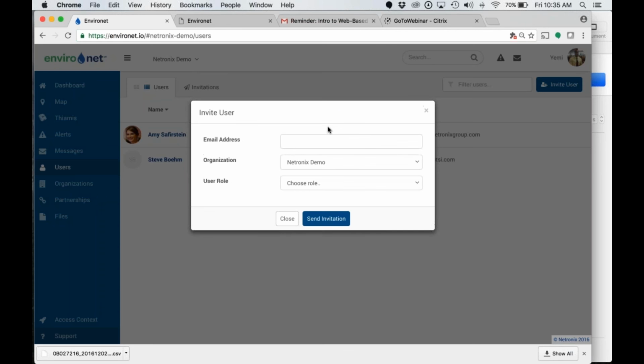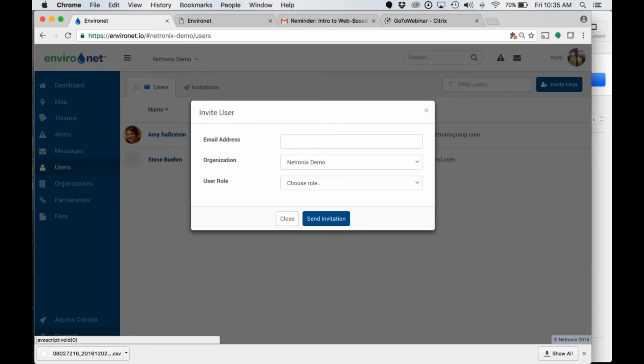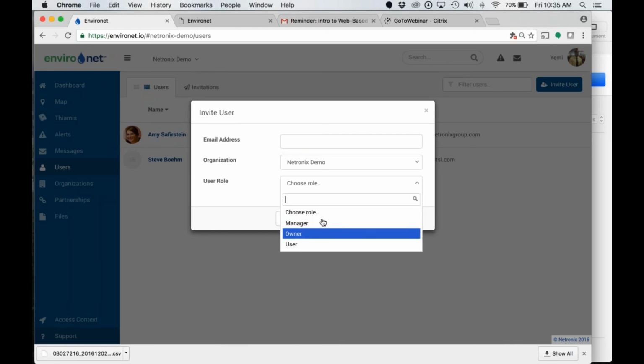So I have an owner, and we try to recommend that there's only one or two of these people. These are the people that have full access. These are people that can go in and actually assign alerts to people, and you can add managers and stuff like that. Configure your devices, all that stuff.